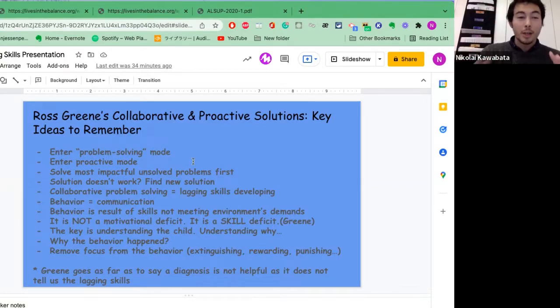So the key for us here with Ross Greene's approach is we need to understand the child. We need to understand why this behavior is happening. Why is this shouting happening? Why is this swearing happening? Why is the giving up on themselves happening? What is the unsolved problem? And what are the lagging skills? That needs to be the focus. So we can focus on this: the child can do well if they have the skills to do well, to meet the demands of the environment.